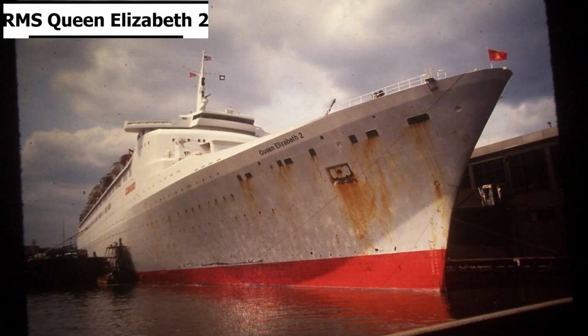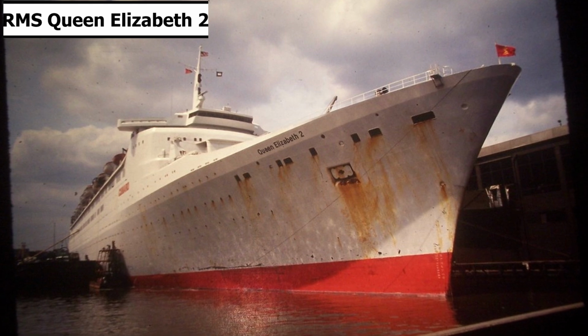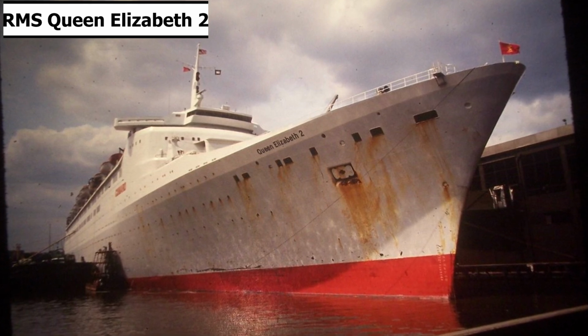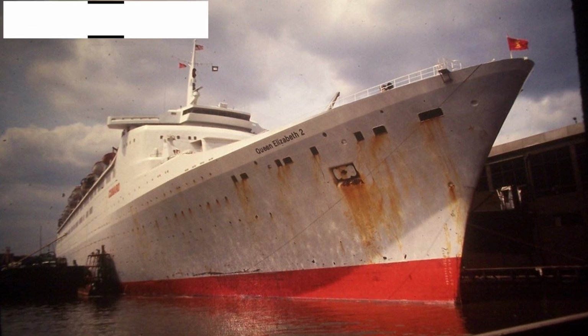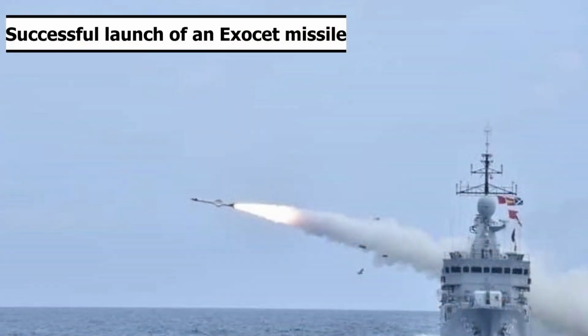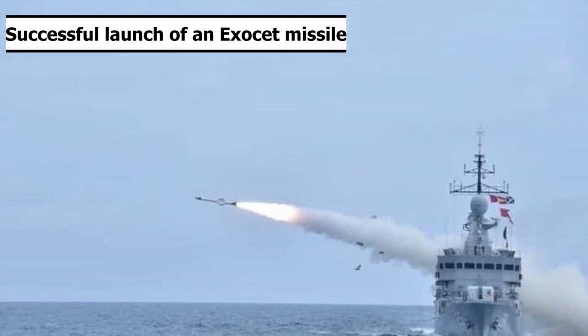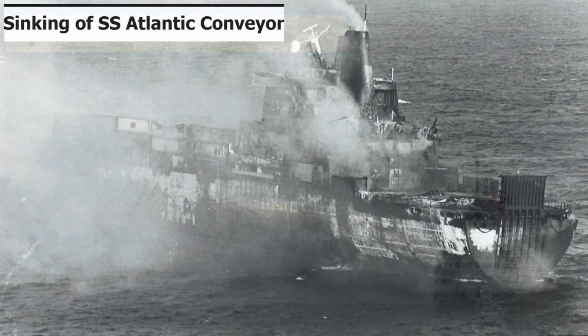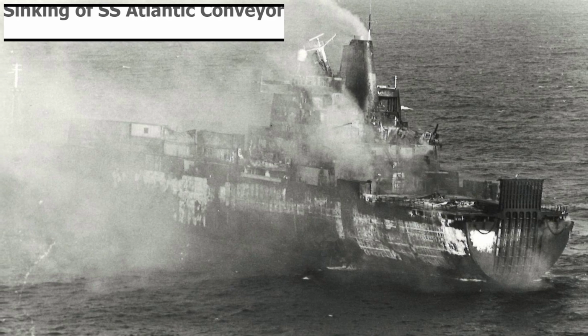This meant there was no nearby ports available for refueling, so her great range and capacity were critical to the British getting their troops down to the Falklands to retake the islands from the Argentines. There was a real chance the world could have lost Queen Elizabeth II. The Argentines had sea-skimming Exocet missiles, and they sank several escort vessels and the large Cunard container ship Atlantic Conveyor.